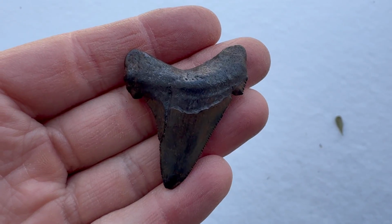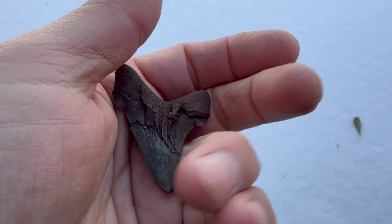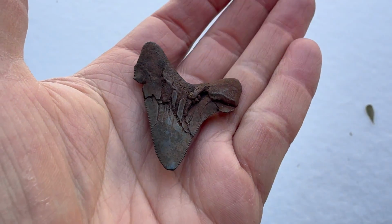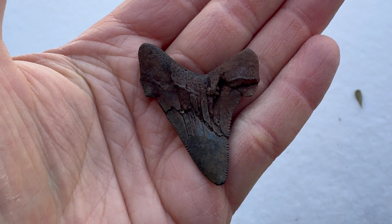That one looks normal from the display side, but then from the back side, you can see how it actually broke. You see all the crack lines there. Then it stayed in the mouth, and then it started to heal before it was ultimately lost.